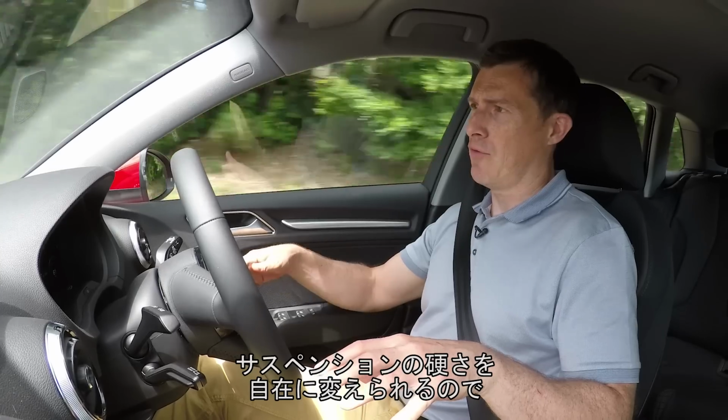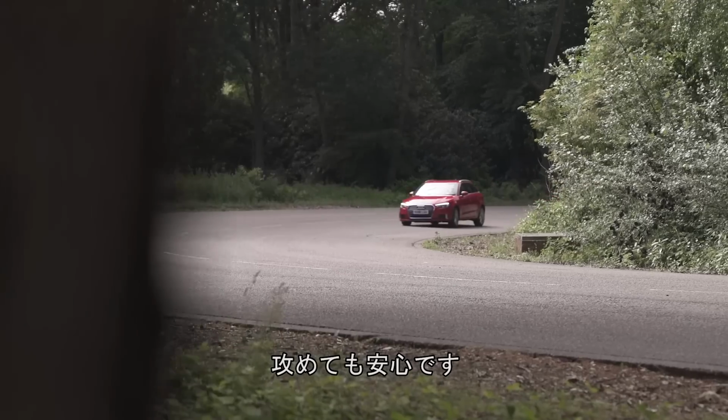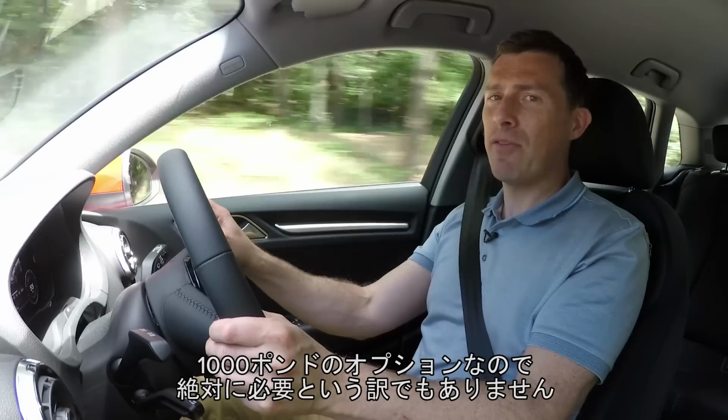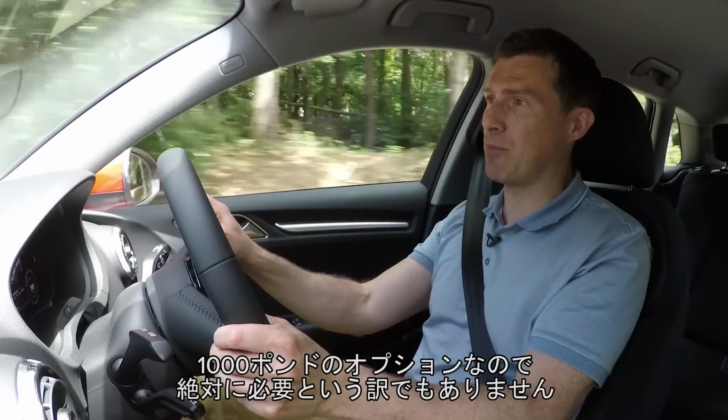Now this particular one I've got here actually has the adaptive suspension, so you can press a button to make it softer for more comfort, or harder for more sportiness, so it doesn't lean quite so much when you're going around a bend. You can actually get that with the other cars, and it does make the car feel more sophisticated. However, that adaptive suspension is not entirely necessary when you consider it's a £1,000 option.